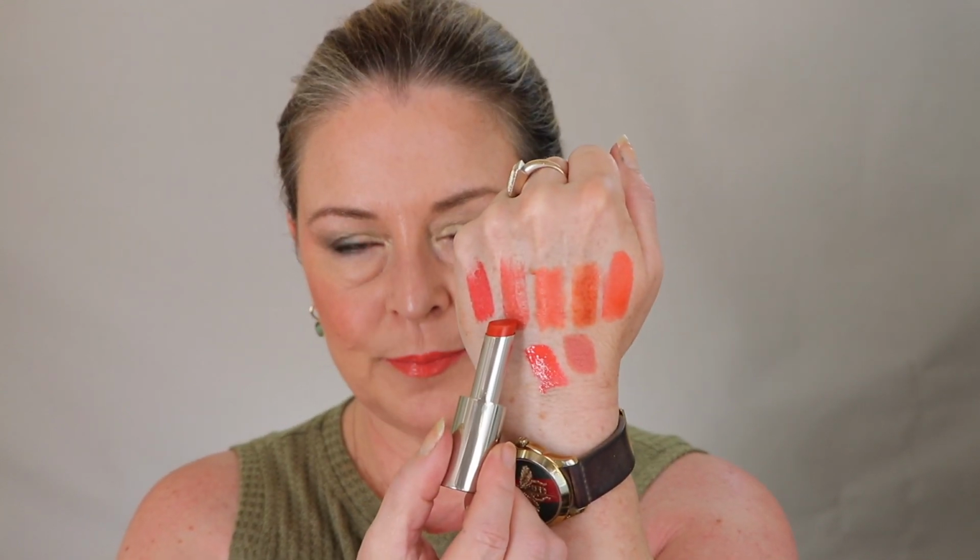OMG, I just did all these swatches and I just looked and realized I wasn't shooting. So, let's see if I'm going to remember the Dior, right here. Agatha Orange, Gucci. Grado, Flame. Bite Beauty, Persimmon. I'm not sure if they're still making this. This is the old formula.